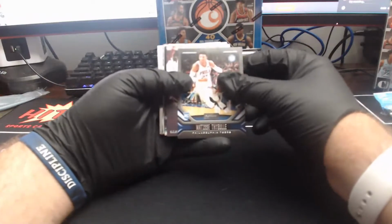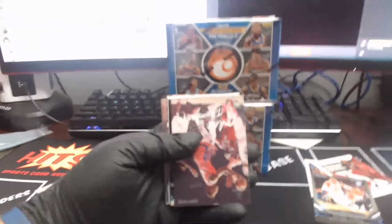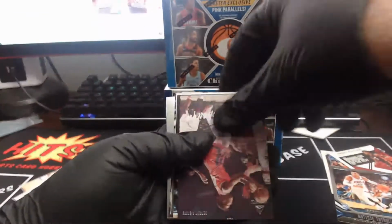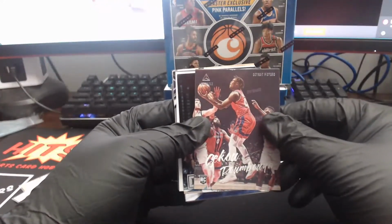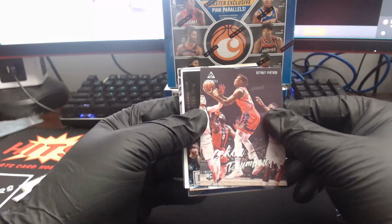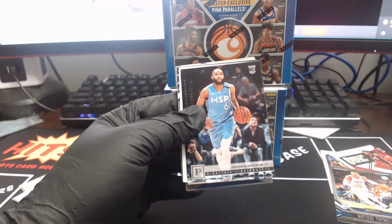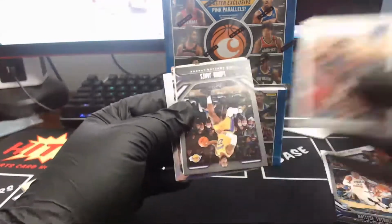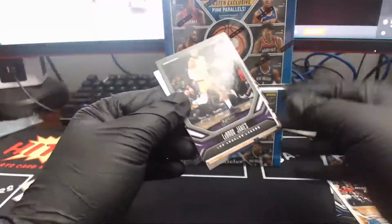Matisse Thybulle, playbook card. Move this a little bit closer here. Really, really like these cards. Hoping to get the Ja Morant version of this card, the ball head card. Definitely a fun one. But we have a rookie there, so we'll set it off to the side. Not quite worth sleeving right away, but we will sleeve it a little bit later. Jordan McLaughlin, same thing. Sleeve it later. Kendrick Nunn, and there we go.